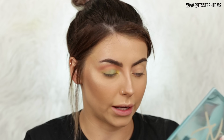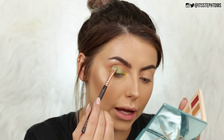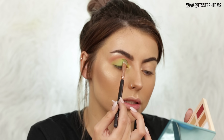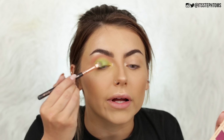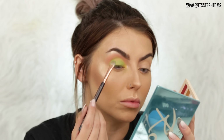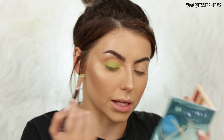Okay, I'm going to try and build that green up with Dinosaur again. And instead of blending it, I'm going to pack it on, because I feel like if I blend it, it kind of blends it away a little bit. So I'm just going to pack that on roughly instead. Okay, this is working better. Yay! It's actually creating a really nice little shimmer where that Botanical shade was underneath. Do I mix them? I'm going to try to mix them. Frankenstein eyeshadow.